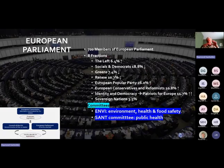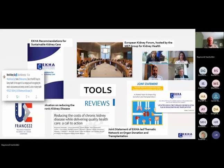It is important that this parliament has also a large number of hard-working committees on subtopics. And the committees that are of interest for us is the ENVI committee, which is on environment and food safety. Before, they also had health, but that has changed at the beginning of last year, because since then we have a separate committee also on health, which is called the SANT committee.